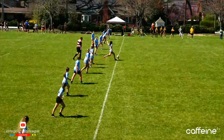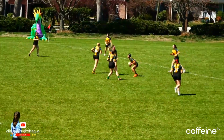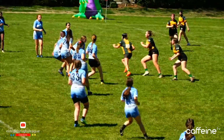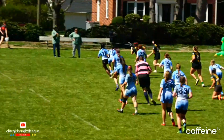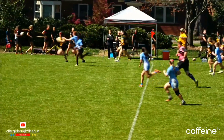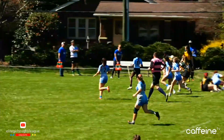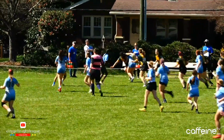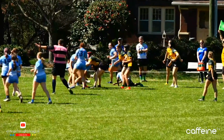Up the restart. Looks like those kicking duties have turned over to Doyle. Reagan King looking for the outside. Reagan King putting the afterburners on, fending off tacklers. Nice little dish as she hits the ground. Big stiff tackle right there, but Doylestown's able to hold on. Not giving it up easily.